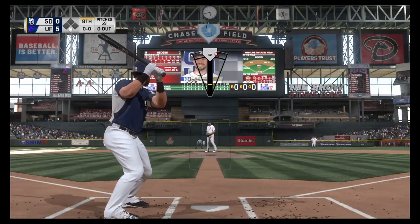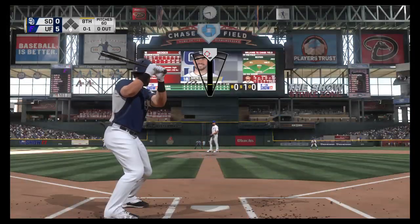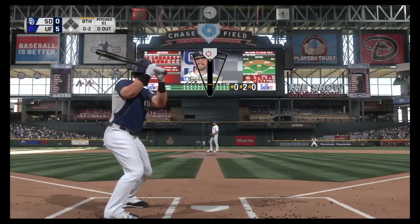Ready for another shot now. Austin Hedges. He'll start things out for us here in inning number 8. And he starts the number 8 hitter with a strike. 0-1. A great job of changing speeds there. It's 0-2.